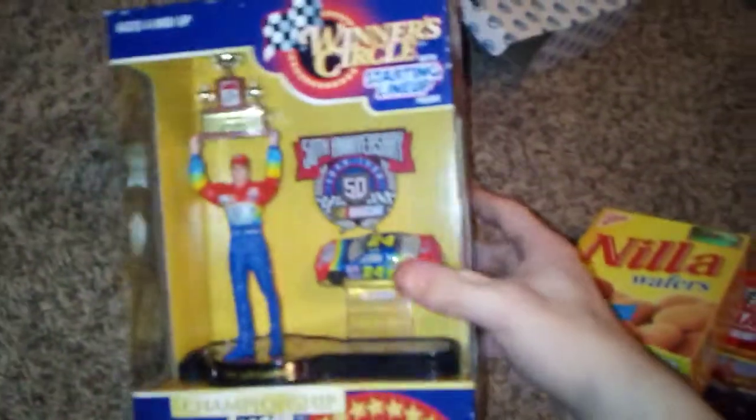This is Jeff Gordon's 1997 championship podium with the 164 in the car still, or in the box. That is sweet.